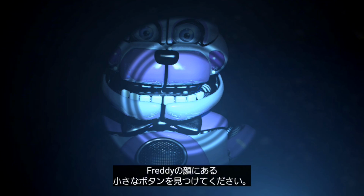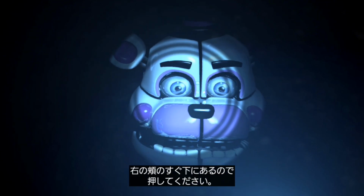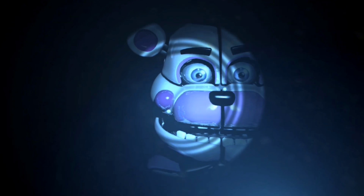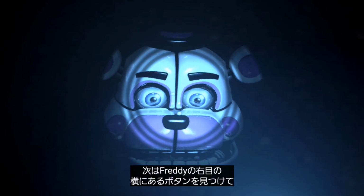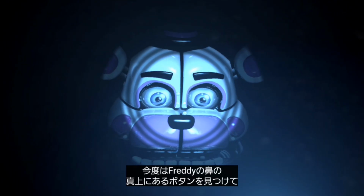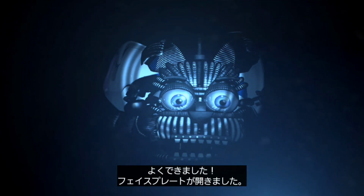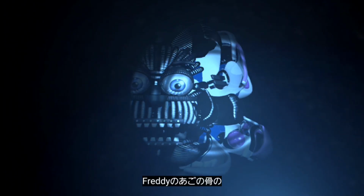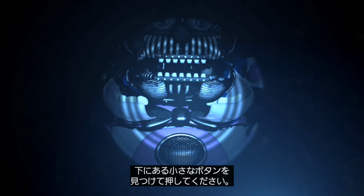Locate the small button on Freddy's face, just under his right cheek, and press it. Great! Now locate the button under his left cheek and press it. Great! Now carefully locate and press the button next to Freddy's right eye. Great! Now carefully locate and press. Good job! The faceplates should now be open. Locate and press the small button on the underside of Freddy's endoskeleton jaw.